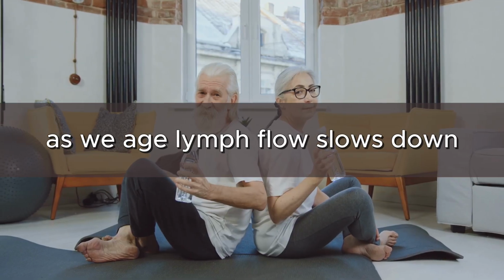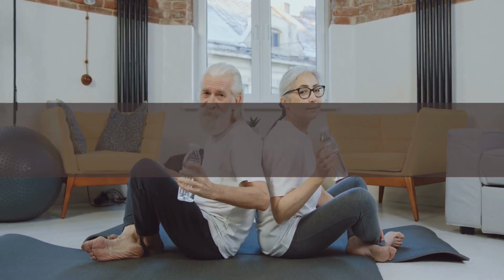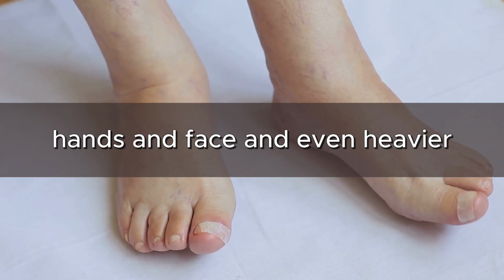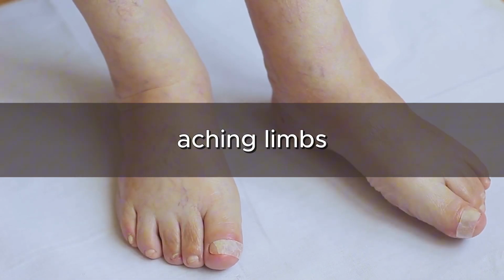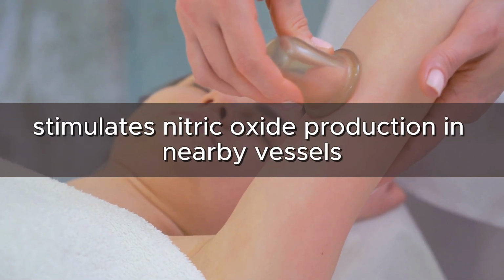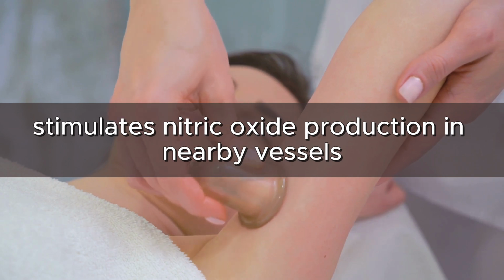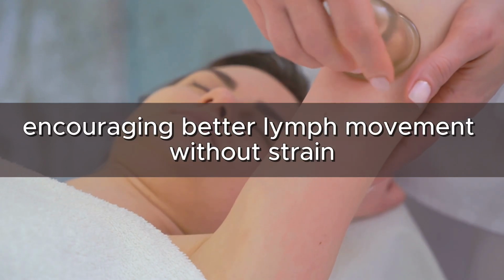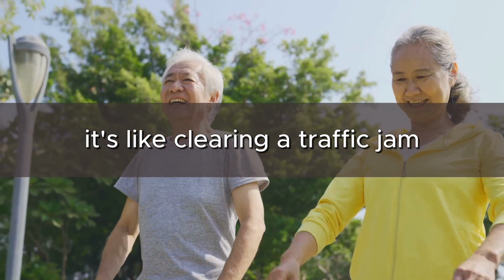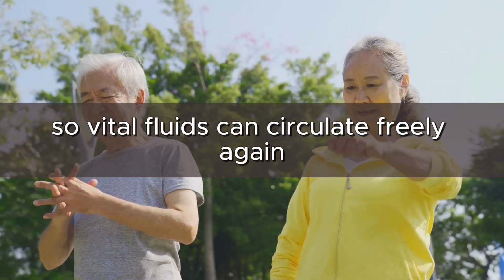As we age, lymph flow slows down. This leads to puffiness around the ankles, hands, and face, and even heavier, aching limbs. The topical application of warm castor oil stimulates nitric oxide production in nearby vessels, encouraging better lymph movement without strain. It's like clearing a traffic jam so vital fluids can circulate freely again.